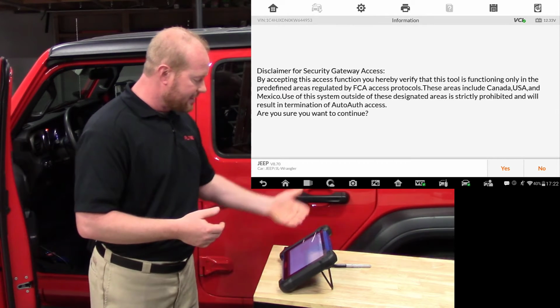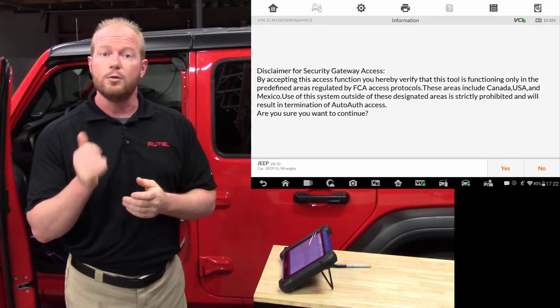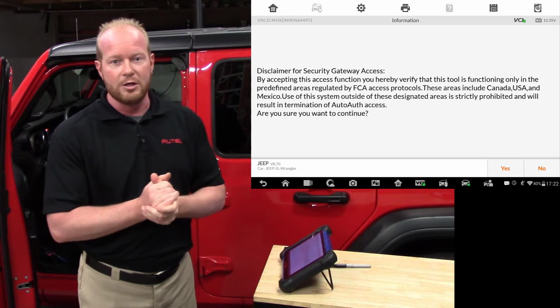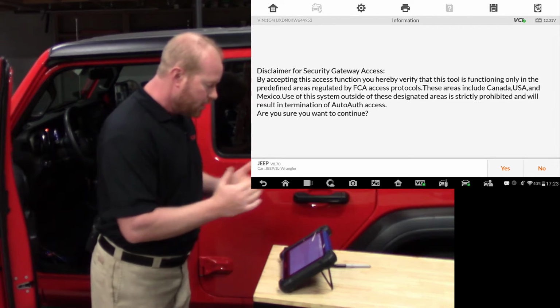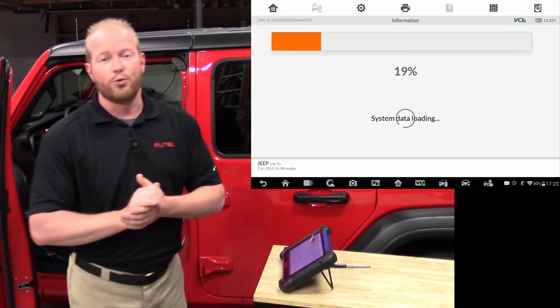Our next step is a disclaimer. This is only valid for Autel North America. That includes Canada, the US, and Mexico. If you are outside of that area, the process may be different for your region. Each region is specific, and we have an agreement with Fiat Chrysler America for this process. So we're going to select OK. Now it's going to go through the process.